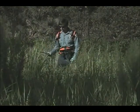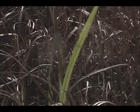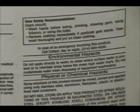Usually a second or third treatment is necessary for complete control. 98% control is not good enough. Allowing for enough regrowth before a follow-up treatment is necessary. The more leaf surface that the herbicide can penetrate, the better. Remember to follow the label on the herbicide container. The label is the law.